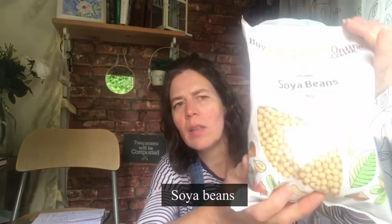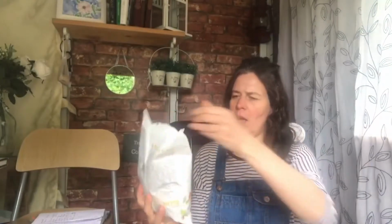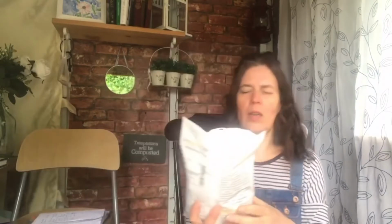soya beans. It is 1 kilogram of soya beans, and I would like to make tofu, homemade tofu, and it's very simple, and I'm sure it's much tastier than shop-bought tofu. And recently I bought some in one of the major supermarkets, and the way I prepared it, it was so delicious, almost like eating meat. And yeah, it was fine.